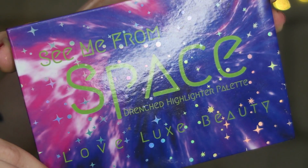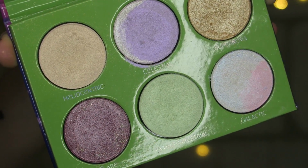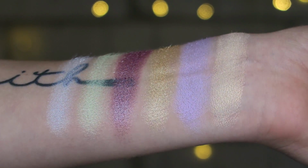The next one I'm going to mention is the See Me From Space Drenched Highlighter Palette from Luxe Beauty, and I think this one is really beautiful. This one's super cool. Here's what the inside looks like, and this one has a mixture. I don't know if I would call them all duochromes, but they definitely have some really fun shades in here. This one right here is one of my favorites.